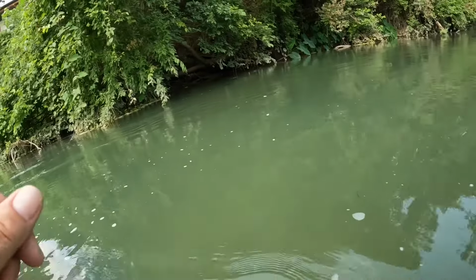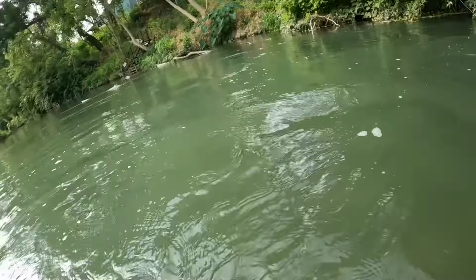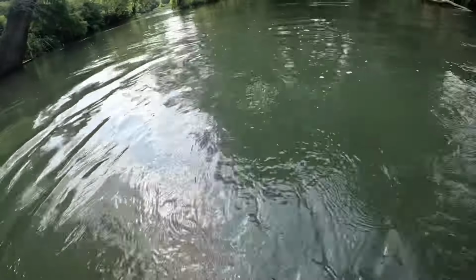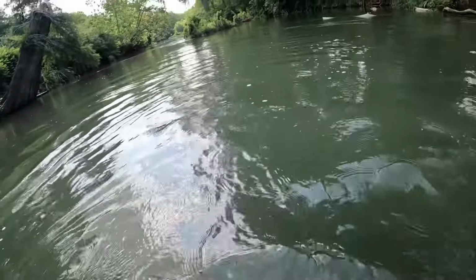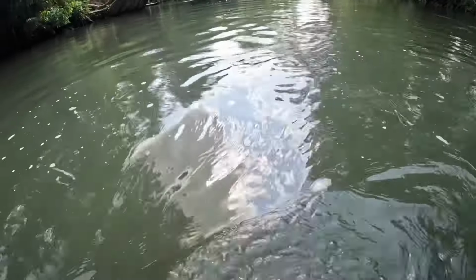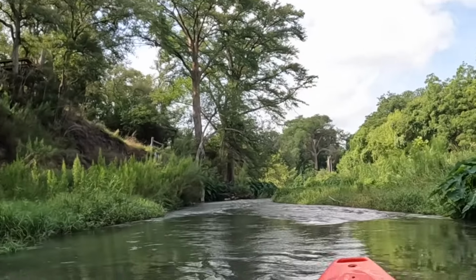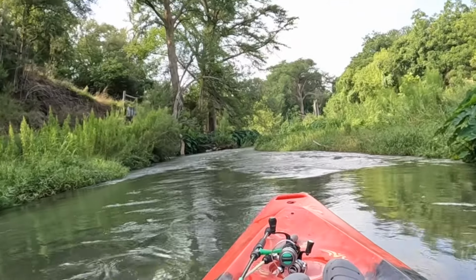That's a fish. That's exactly where I thought he was gonna be. It's off. Damn it. He broke me off. Decent fish. Lost him on my homemade Q-bomb. It is just so incredibly beautiful out here.